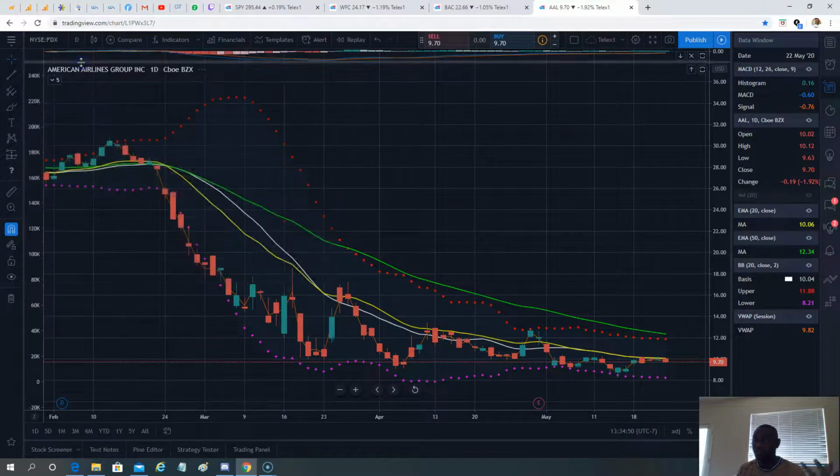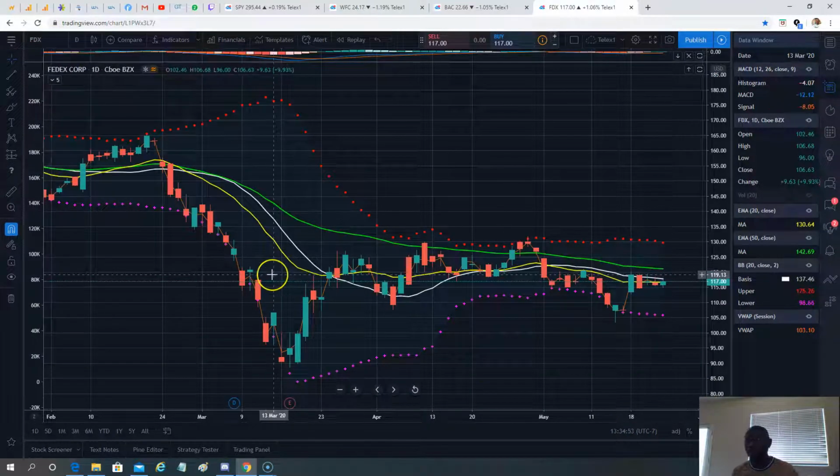FedEx is a stock, again, you guys know my propensity for stocks that have the highest price, because when they move, you see subsequent things. So stock above $100 versus stock at $9, I'd rather trade the stock above $100. I think I've explained why. If you do not know, we can talk about that as well.